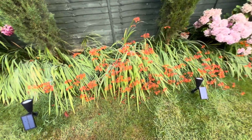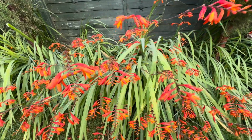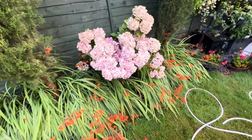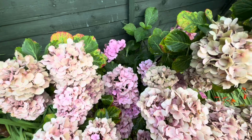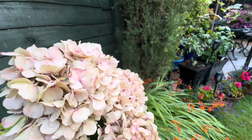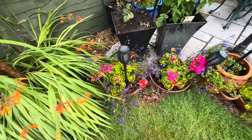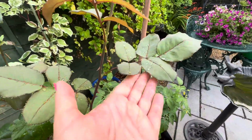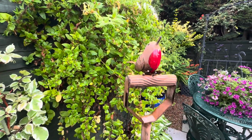But the crocosmia is going great guns. Look at that. And all of the pots would have got a good drink, which is so good for them. And our two-tone hydrangea. Look at all the rain droplets on there. So more deadheading needed to be done here. Look at our roses. And even the robin got a little bit wet.